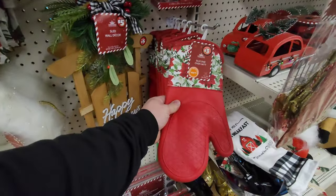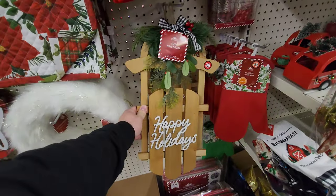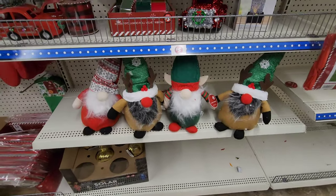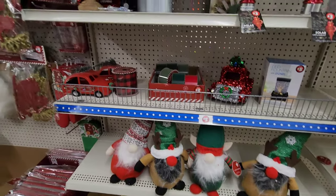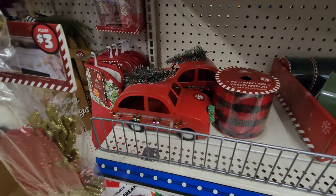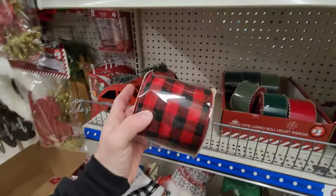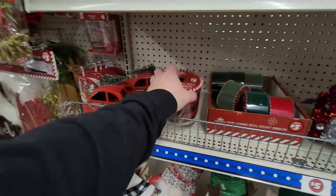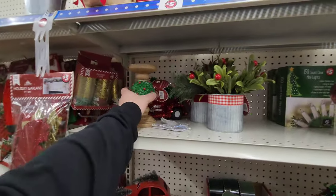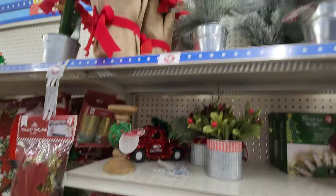Silicone oven mitt. Ooh, it feels so weird. And this here, $5 for that. They certainly love gnomes around here, too. They got a lot of gnomes. Look at the car with the tree and the wreath on the front of it for $5. That's metal, too. Jumbo roll of ribbon. Nate's sweater. Yep, we did it. Little candle holder here for $3. Very nice. And they got more trees.